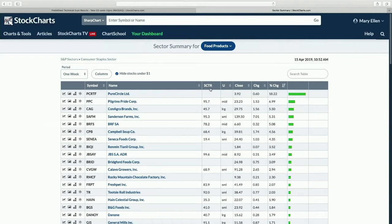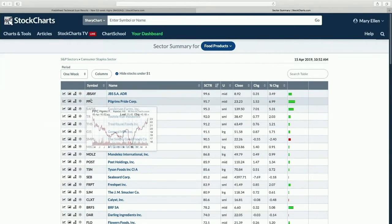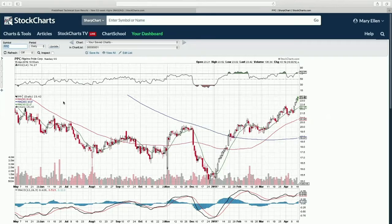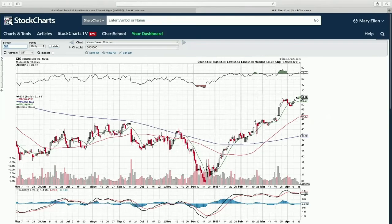So what we can do once we are in here is go ahead and sort it by this scooter. This is the StockCharts technical rating, and it will present you with those stocks that are the higher the number, the better. These are very technically sound stocks. So from here, you can go ahead and hover over that symbol, and it will present you with a thumbnail snapshot view. So a lot of these stocks are hitting new highs in price. We can take a quick look at some of these names, and you'll see how they are really powering to new highs. Pilgrim's Pride is a meat products company, and they, from my understanding, are big in the chicken space. There's a lot of price improvement. Tootsie Roll, TreeHouse, we can take a look at General Mills, GIS is the ticker symbol. So a lot of these are turnaround candidates that are really in confirmed uptrends and look quite attractive.